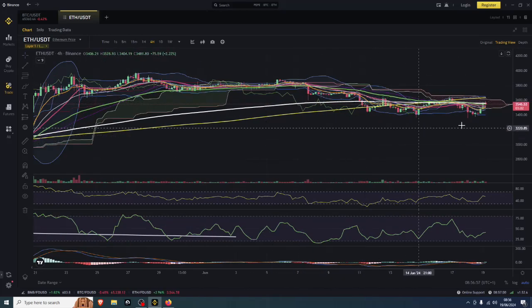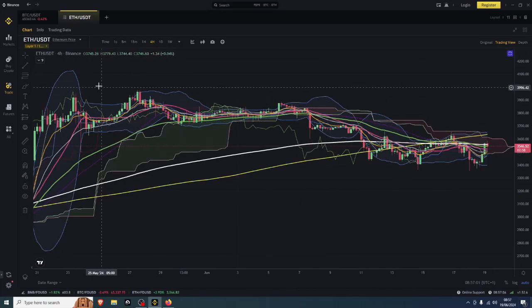So, reflecting on this, Ethereum looks better than Bitcoin. It does actually look better than Bitcoin on the shorter timeframes. It's identical on the higher timeframes. So maybe that's evidence that we see a big altcoin bounce. I'm not saying reversal, but a big altcoin bounce.